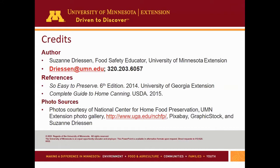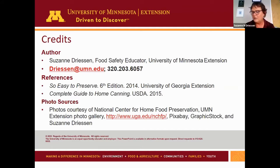One real quick, someone asked, in one of the slides, there was a recipe for spicy mixed vegetables. Wondering where they can get that recipe. Yes, so that one is off of the National Center for Home Food Preservation website as well.